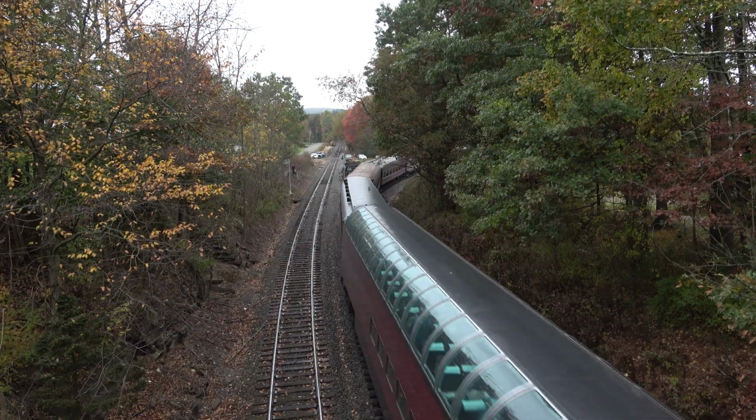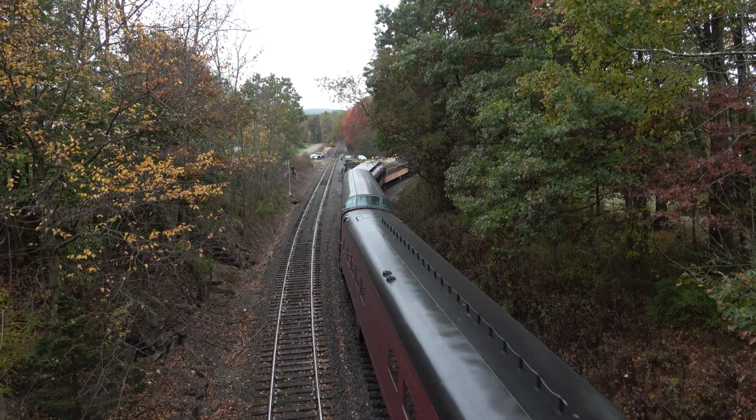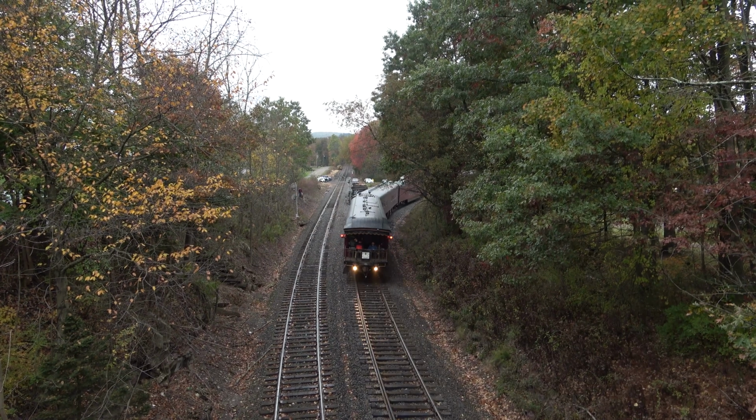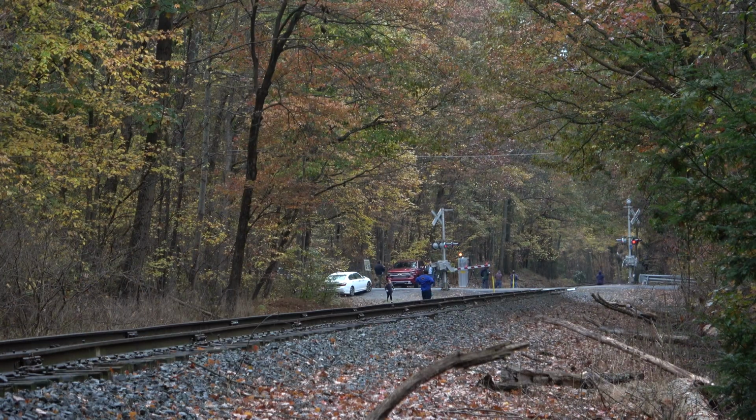While waiting at East Mahanoy, I was tipped off that the fall colors at Lake Drive were among the best on the excursion's route. I wasn't originally planning on stopping here, but couldn't resist the thought of watching 425 steam through an orange leaf tunnel.